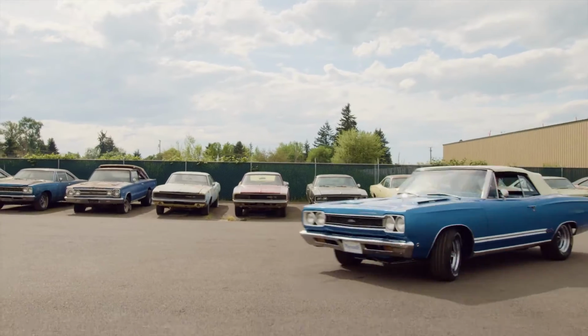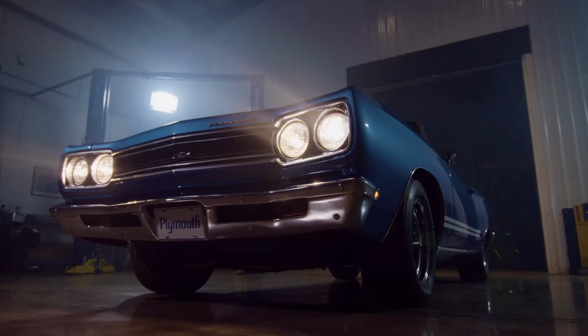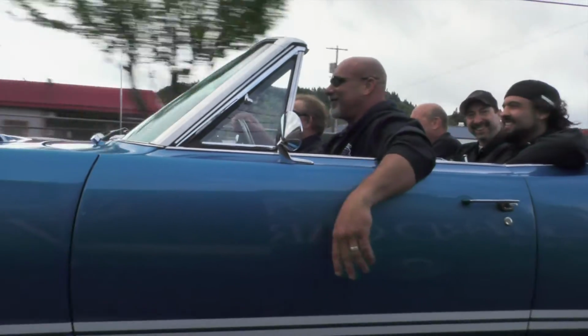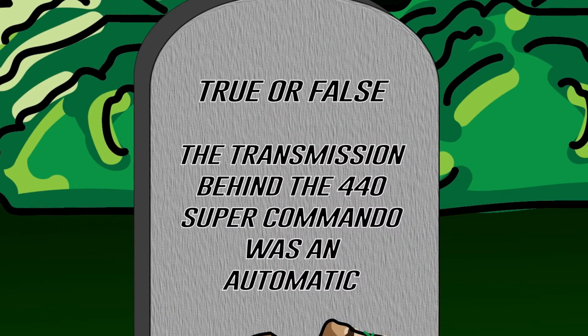In a previous season of Graveyard Cars, we restored this stunning 1968 Plymouth GTX 440 Super Commando for World Wrestling Champion Bill Goldberg. True or false, the transmission behind that 440 Super Commando was an automatic. If you think you remember the episode, stay tuned after the break. I'll let you know how you did.